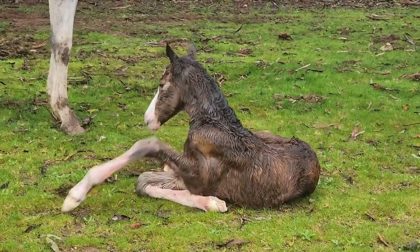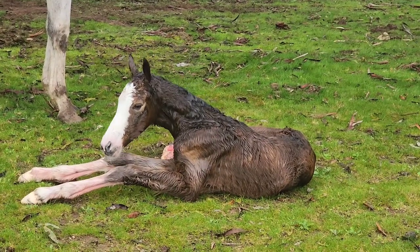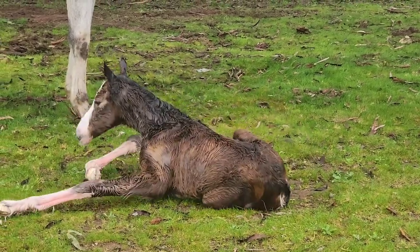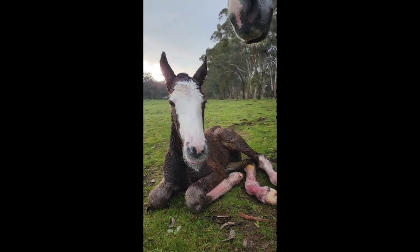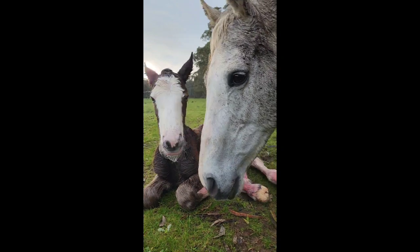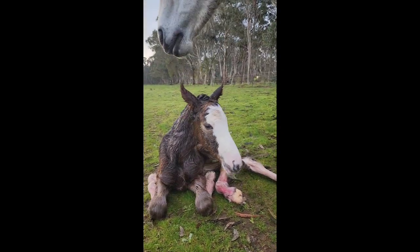So here's Pip testing out these long spaghetti legs, already trying to stand up. It's amazing watching the foals and how much life they have after just being born. It's crazy. So Luna and Pip are just having some bonding time, Luna giving her cleans and licks, as you can see. We'll be getting Pip up.